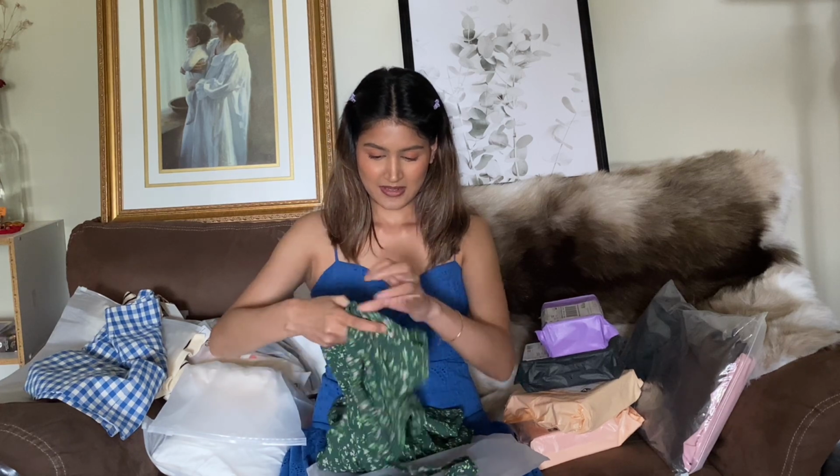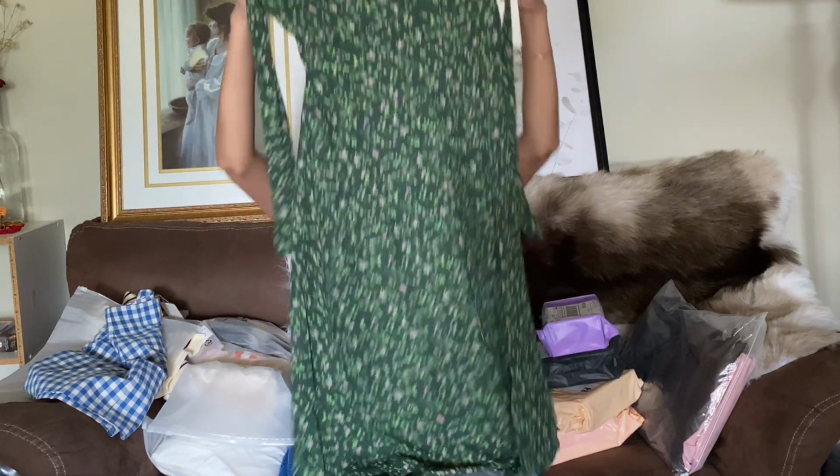Oh, this is a pretty color. Okay, I got a different color this time. This is green, so this is a dress.